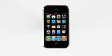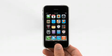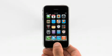Making a call on iPhone has always been as easy as tapping a name or number. And now, with voice control, it's even easier because you can dial by name or number with just the sound of your voice without even looking at the screen. To bring up voice control, press and hold the home button or press the center button on your earphones. After the tone, just speak a command.